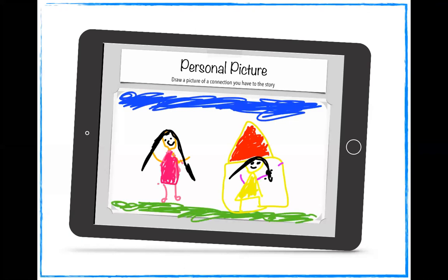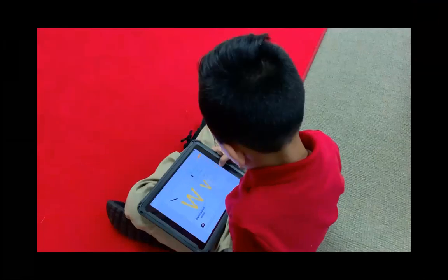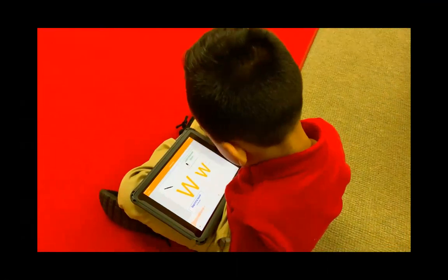And finally, students are asked to create a personal picture to show a connection to the story. This incorporates our vocabulary word as well. And as we know, drawing is such a powerful tool for our young learners. As we learn the letters, students complete a My Alphabet book I created with the Pages book template. After introducing the letter of the week, students open a new page in their book and record themselves saying the letter name and sound. Find a shape or object that begins with the letter and trace over the yellow text to practice their writing skills.